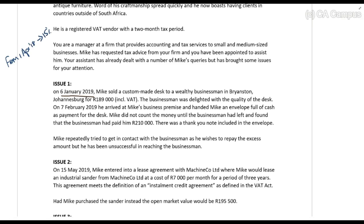The businessman was delighted with the quality of the desk, and on the 7th of February 2019, he arrived at Mike's business premises and handed Mike an envelope full of cash as payment for the desk. Mike did not count the money until the businessman had left, and found that the businessman had paid him 210,000 rands. Okay, so instead of the businessman paying him 189,000 rands, he paid him 210,000 rands. So that's an excess amount, so he's overpaid him. And they said there was a thank you note included in the envelope, so maybe this guy just said thank you and gave him a bit of extra. Mike repeatedly tried to get in contact with the businessman as he wishes to repay the excess amount, but he has been unsuccessful in reaching the businessman.